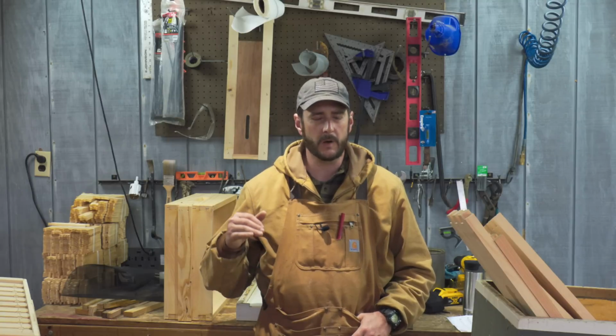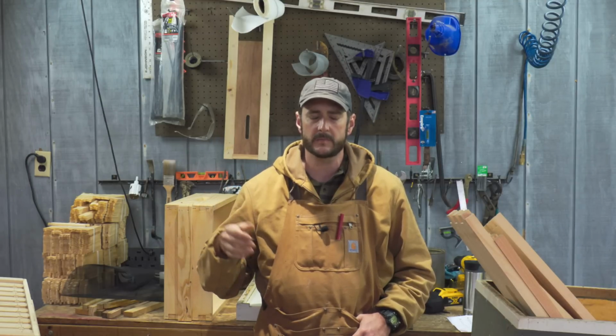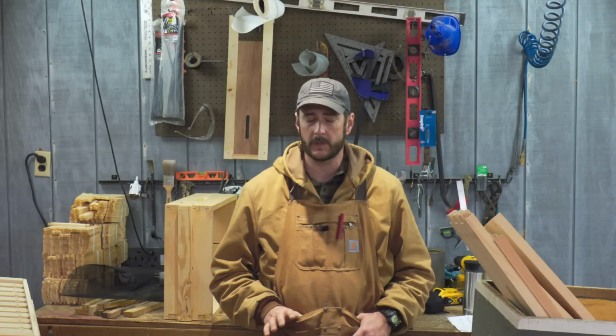I also went through and graded my hives out. Most of my production colonies are into 4 mediums. I've got one that's in 5 mediums, and they're strong and looking good. They're going to make a honey crop, no doubt. You know, they're on pace for that.